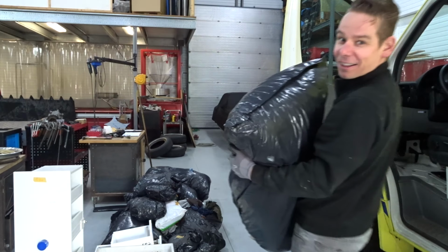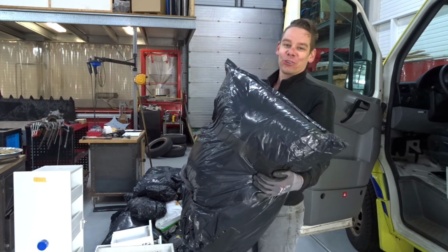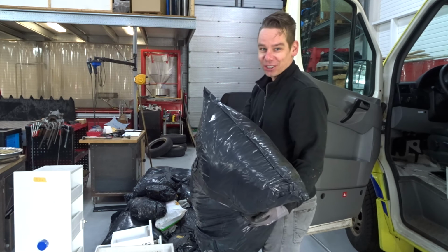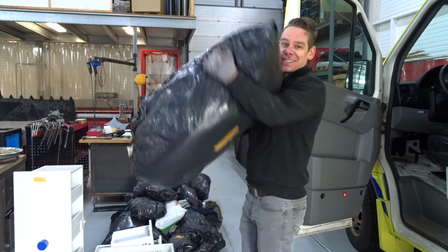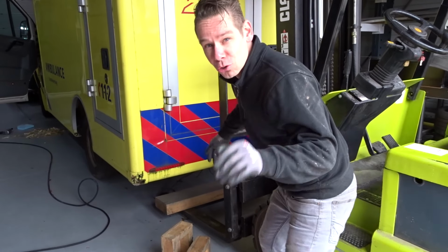All these bags are filled with old rocks, so old clothes. The first couple of small ones are sand. Those are the most heavy, but these aren't too bad. Alright, let's see if we can lift it. Everything is loose, as I believe.